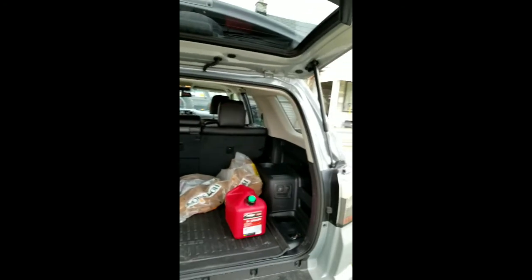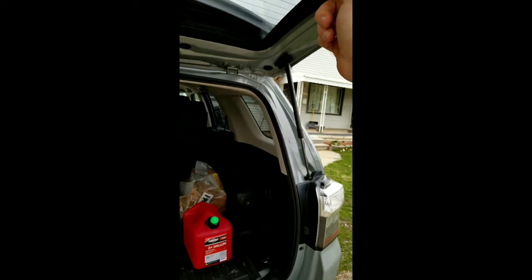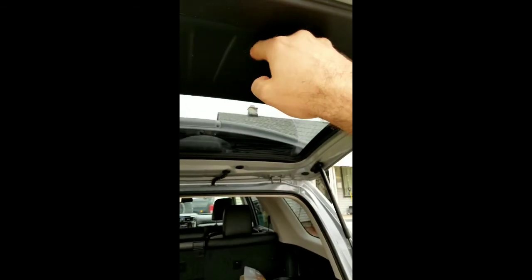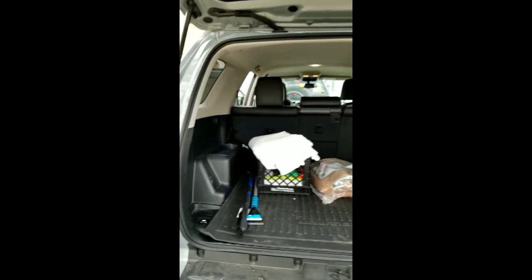I do like, so I saw somebody do this, I like that this is cloth. You can actually hang a lantern from there, which I think is the bomb. I'm going to do a lot of modifications with the lights up here. I think that's a good idea. I wish there was a button to bring it down, but it's not really that big of a deal.